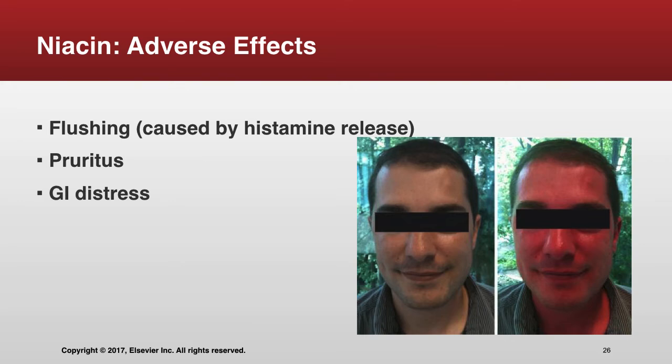I don't remember a lot of itching except during the flushing periods, and then I would feel itchy. If you think about the fact that the flushing is caused by histamine release, then it makes sense that the itching would come up during the flushing periods of time.